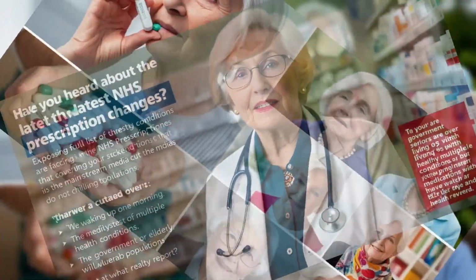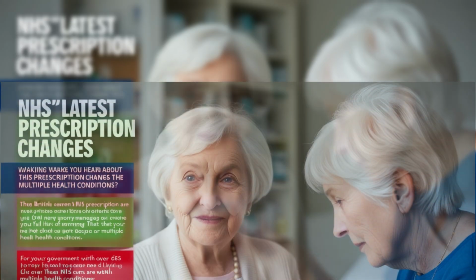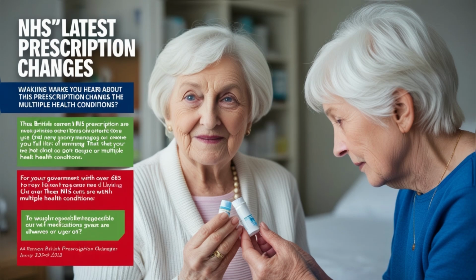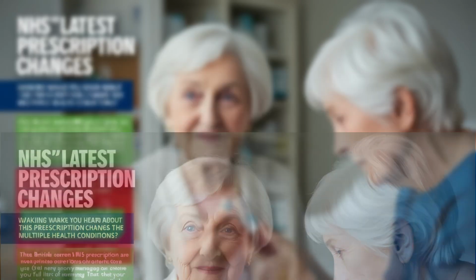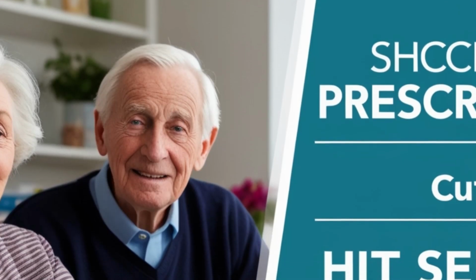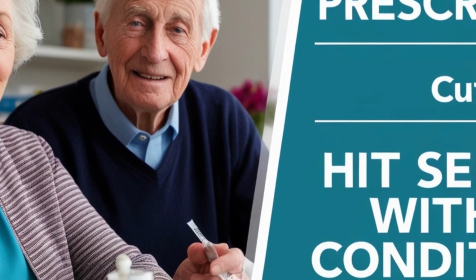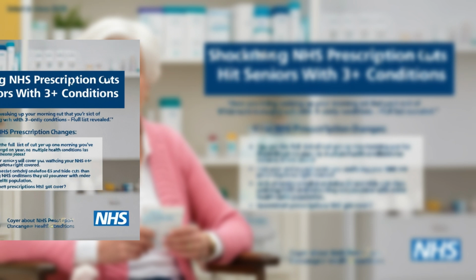What exactly is happening here? Under the new NHS prescription guidelines, medications for certain chronic conditions are being removed from standard coverage when patients have multiple diagnoses. The official explanation is that this will streamline care and reduce over-medication. But the reality, when you dig beneath the headlines, is far more concerning.